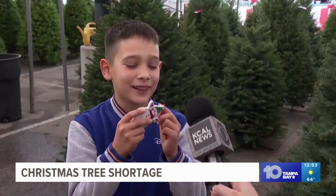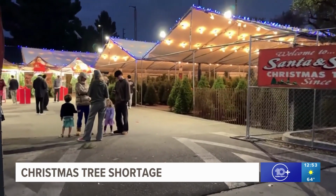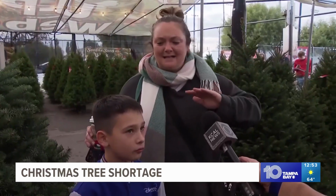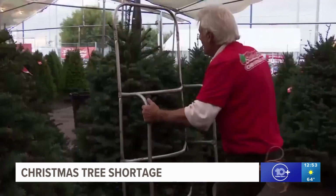I have an ornament here, it says my name on it, Lucas, and I buy here to test it if it's good or not. Lucas and his family have made it a tradition, picking out their tree at Santa & Sons in Sherman Oaks. It's just like a countdown. Like once Thanksgiving happens, it's always like the question, when are we going to get our tree? Because that's when like the season hits. He's counting down. He's waiting for the elf. Like it's just like a page turner. Like, you know, we're finally here.